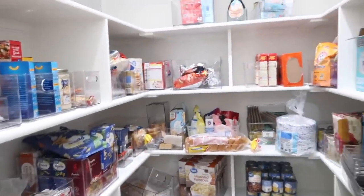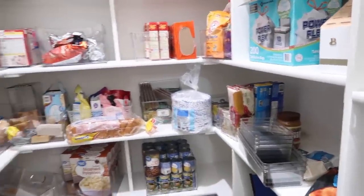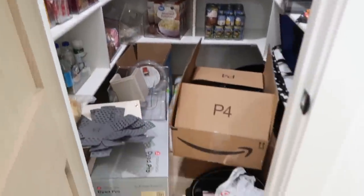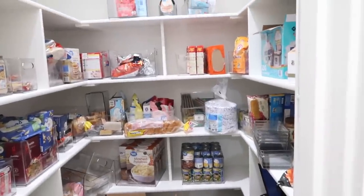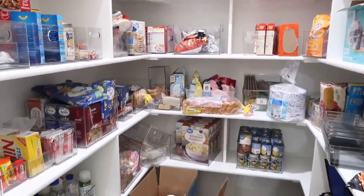So when my mom and mother-in-law were helping me move everything in, I was just like, throw it in, because we had so much going on. I was like, just get it in there and then I'll deal with it later. And now it is later. So I'm gonna pull it all out, probably get it clean a little bit, and then organize it and get it put back in, and hopefully it looks like a thousand times better.